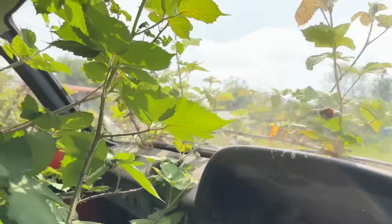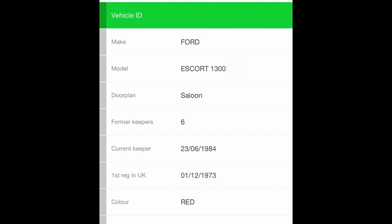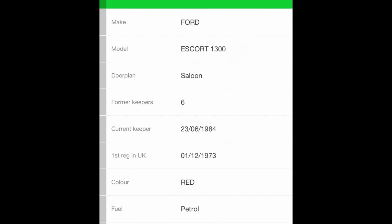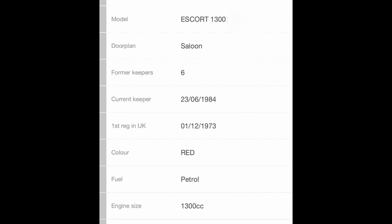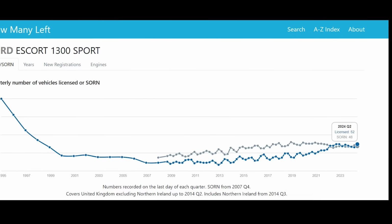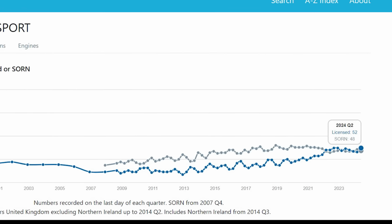We ran an HPI check using the vehicle number, which gave us a registration number, confirmation of its registration date, 1st of December 1973, and that the vehicle colour was red, had a 1300 engine and 6 former keepers. Thankfully, it had not been recorded as scrapped or stolen. According to how many left, there are 52 currently licensed on UK roads and a further 48 are SORN.